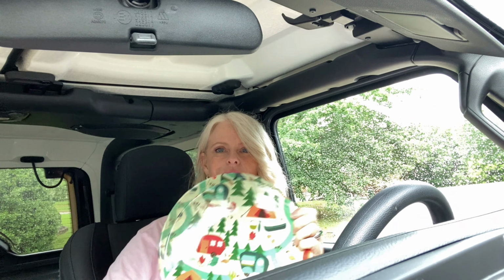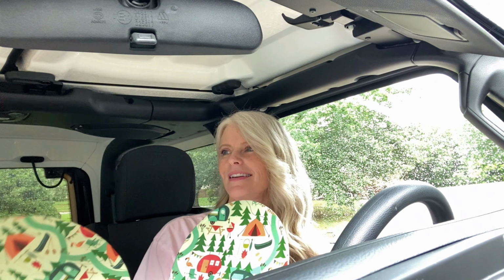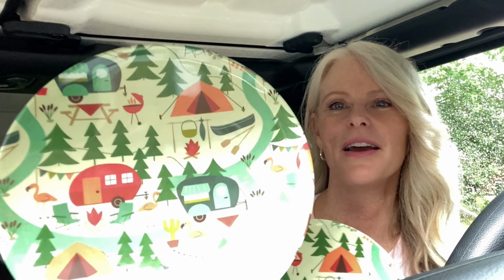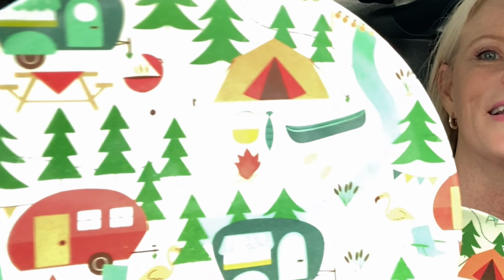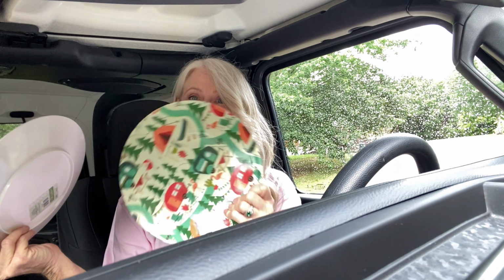And these are just reusable bags for like sandwiches and snacks. And I got these two cute little plates so we can put in our lap if we stop and get like a juicy hamburger or something, and we can put the linen on our lap and then put this on. But look how cute they are. Oh my gosh. It's got like a tent and a canoe. You know, you could always use these for an impromptu picnic, which is my favorite. If you've watched any of my videos, you know that I love picnics.